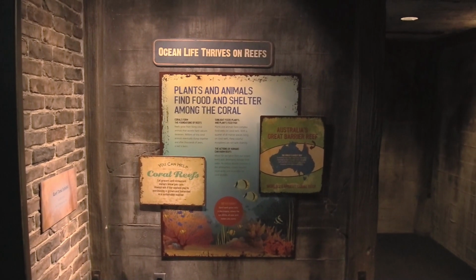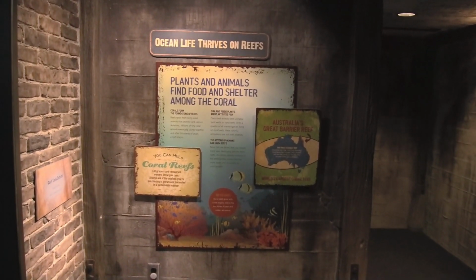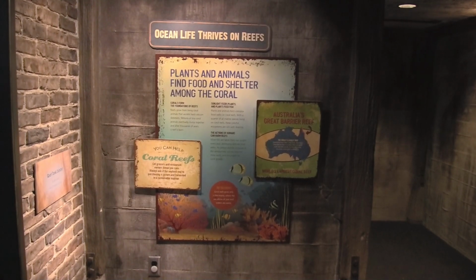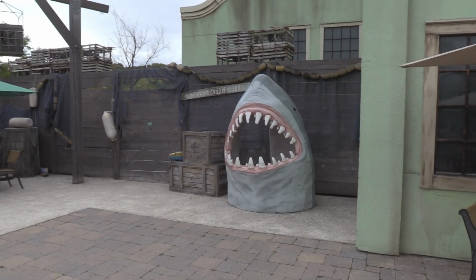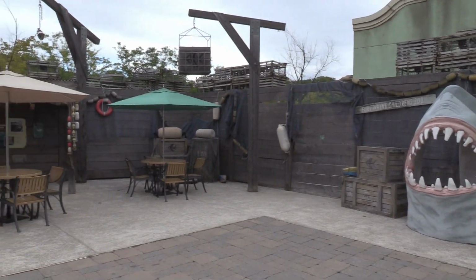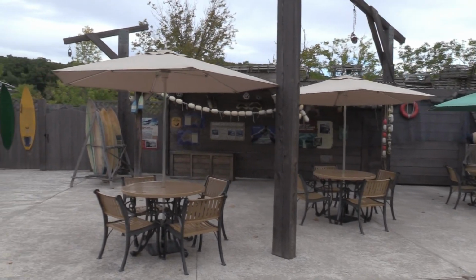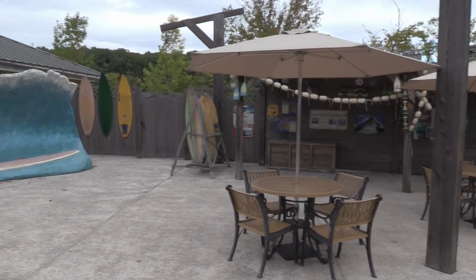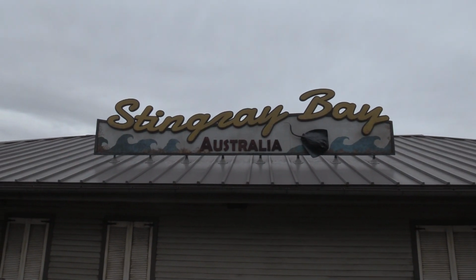More information on the walls. This is about ocean life and plants and animals. Find food and shelter among the coral. Do love the look of this place. Tables for the food service. Nice photo op. Alright, Stingray Bay.